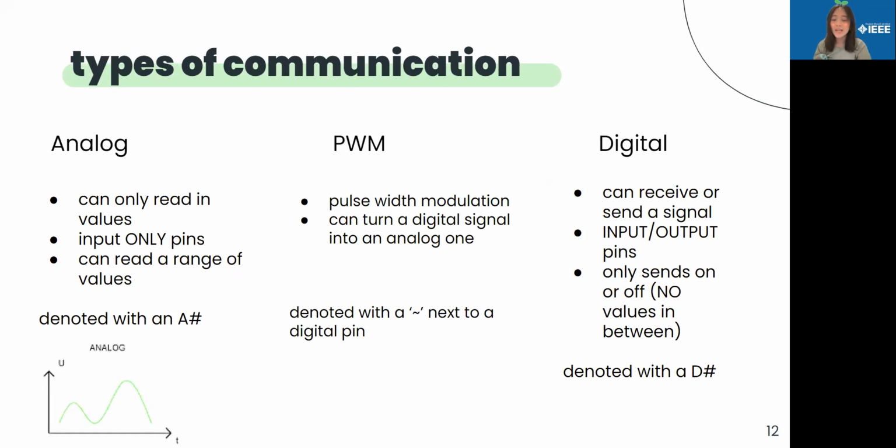With an analog signal, this type of pin can only read in values, so it is an input only pin. That's really important when we start to program because you don't want to be trying to use this analog pin to do something, because all it can do is read in values. Again, it's denoted with an A and then a number, so you have A0 through A9 or whatever the pin layout is for the Nano.